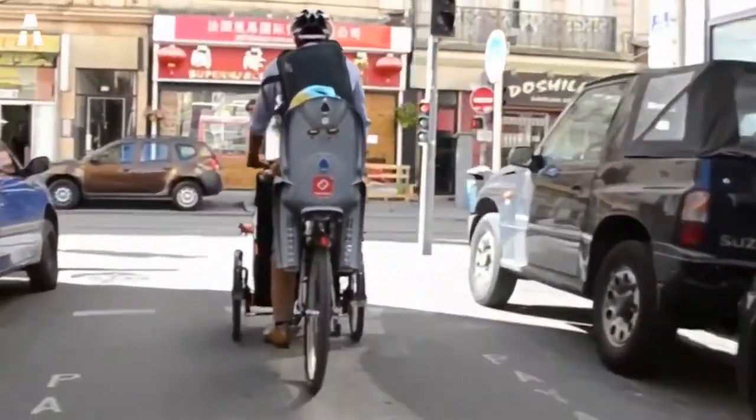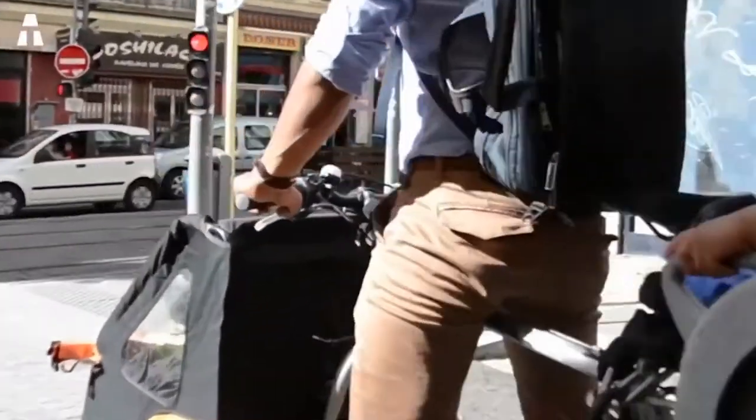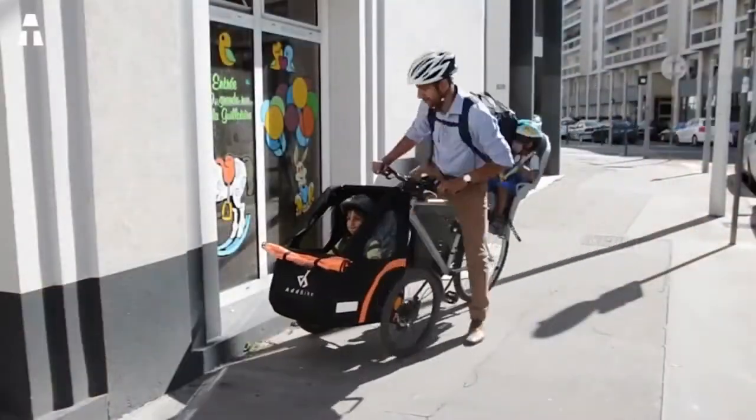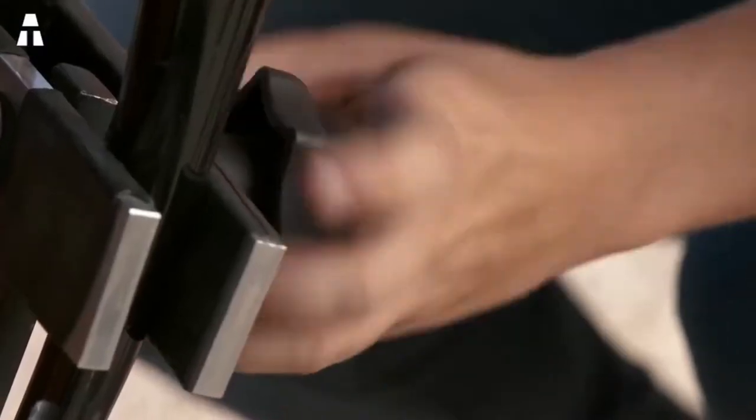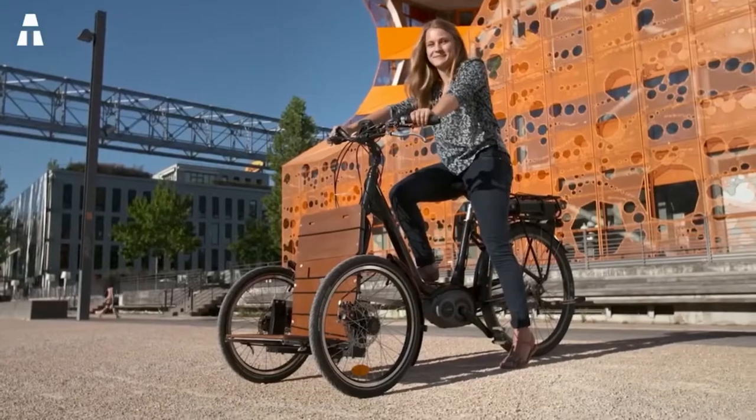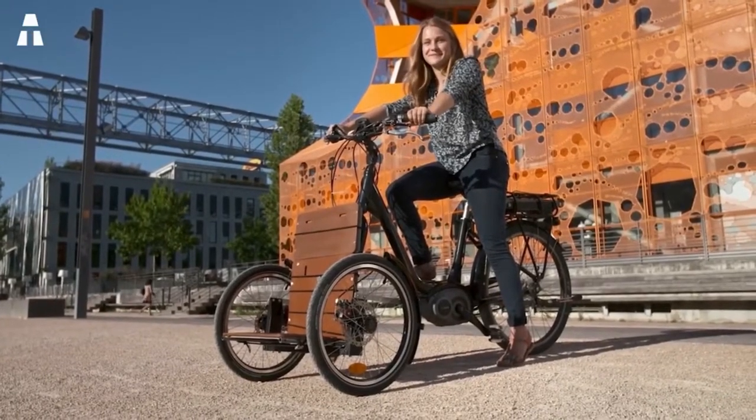You can choose between the carry base, which allows you to carry objects of almost any size, the carry box, which allows you to carry objects or 1 or 2 children, the carry shop, to turn your bike into a shopping cart, and the carry bouts, which turns your bike into a real pram.